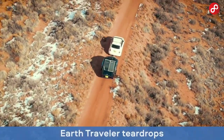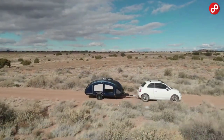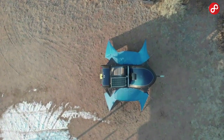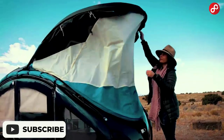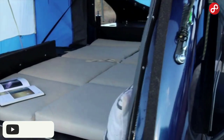Earth Traveler Teardrops, ready to revolutionize your camping and road trip experience. Earth Traveler Teardrop trailers are the future of outdoor exploration, offering a blend of innovative design, sustainability, and lightweight portability, perfect for the modern adventurer.